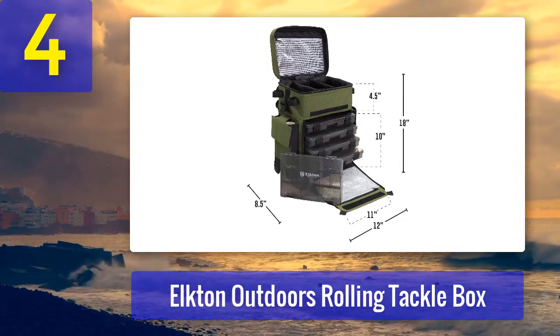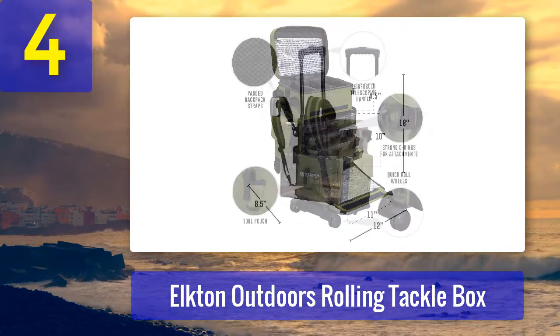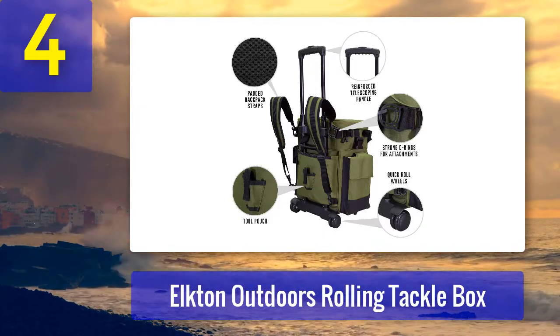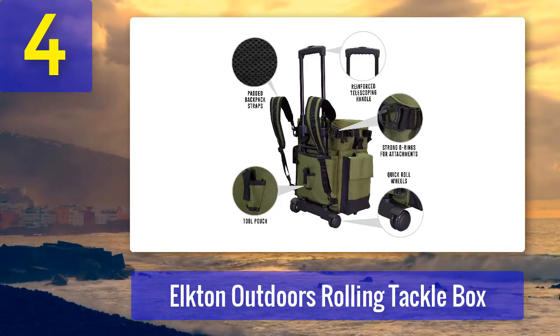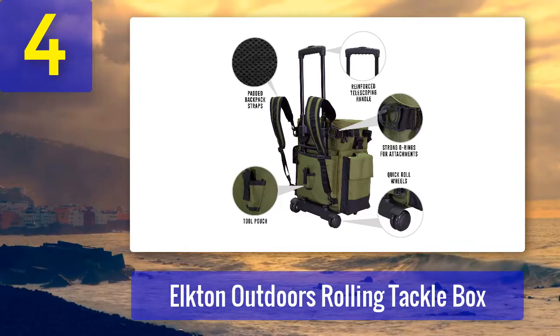Our experience with the Elkton Outdoors Rolling Tackle Box was pleasant. It is a strong and sturdy little tackle box that can be transported easily either with the wheels or the shoulder strap and doesn't take up too much room in the car. Wheels are very small. The wheels were a little small and would definitely not be good to use in sand. They worked alright in mild dirt.